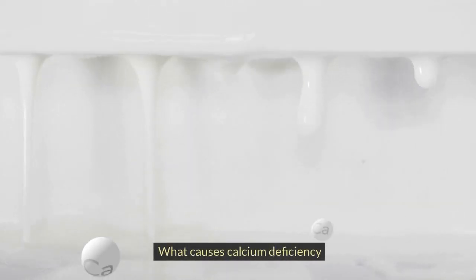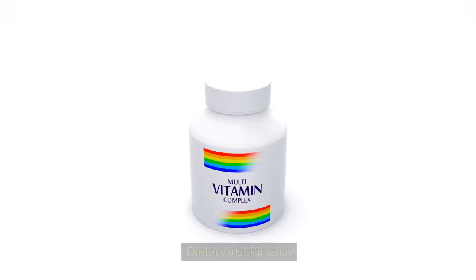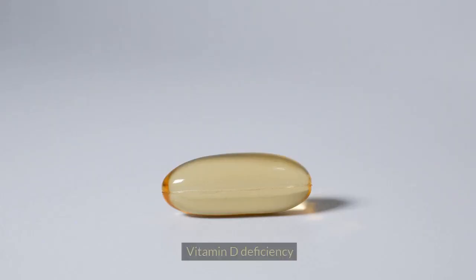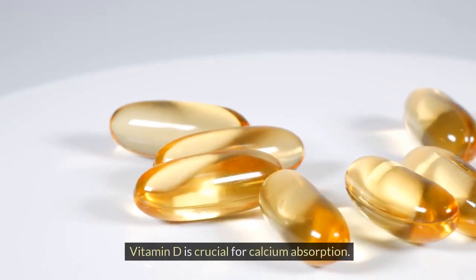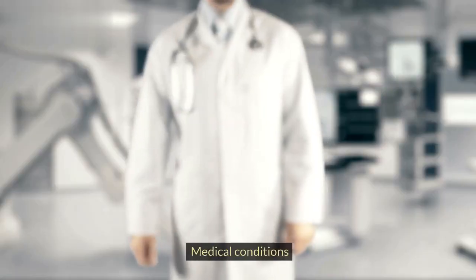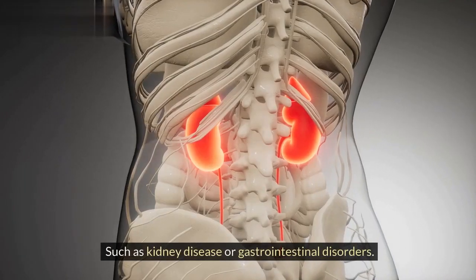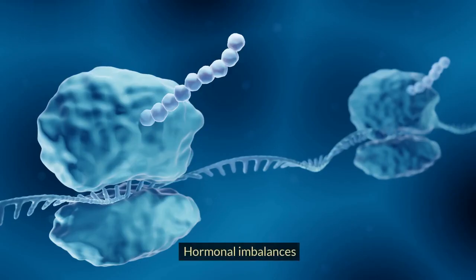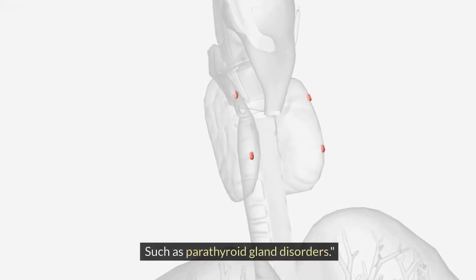What causes calcium deficiency? It can result from dietary insufficiency, not consuming enough calcium-rich foods. Vitamin D deficiency. Vitamin D is crucial for calcium absorption. Medical conditions, such as kidney disease or gastrointestinal disorders. Medications. Certain drugs can interfere with calcium absorption. Hormonal imbalances, such as parathyroid gland disorders.